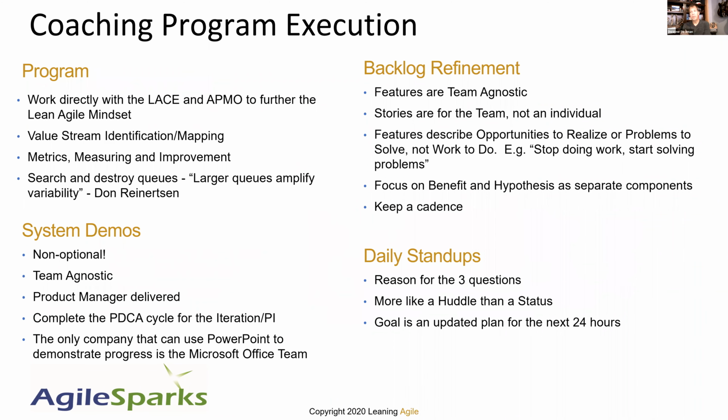Now, this is a little bit more in-depth slide. Again, this is more intended for after the fact to be able to dive in deeper. But some of the key things I want to point out are things like system demos. They are not optional. The phrase I use is the only company, we want to actually demonstrate the system, because the only company that can use PowerPoint to demonstrate progress is the Microsoft Office team. Everyone else should be using their actual system to demonstrate.